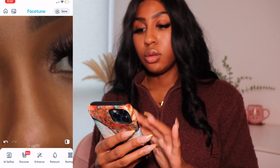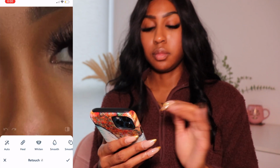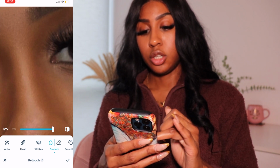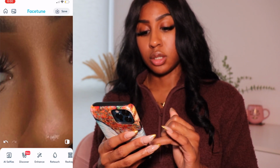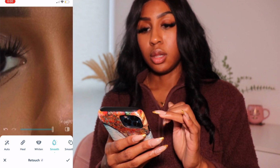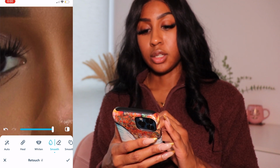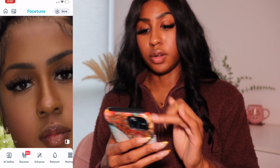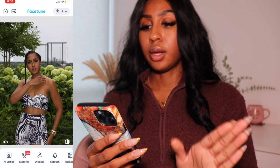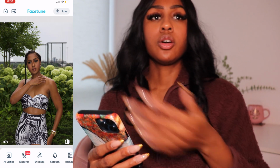Okay, I don't love my contour here. It's pretty strong. I do kind of go hard with my nose contour. So I smoothen just the part where it transitions into my under eye, so that it looks less stark, less of a stark contrast. Okay, I like that. All right, and now I'm gonna go on to my body.